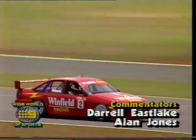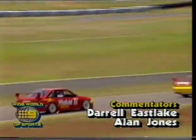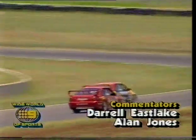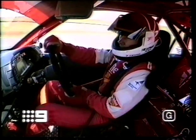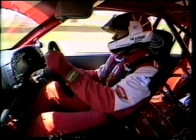Jimmy Richards working pretty hard through that left-hand sweeper at the end of the straight too. Yeah, Jimmy's car is moving around a lot. Yesterday I noticed that when the wet session started to come to an end, he changed rear springs, and that would suggest that the back's probably jumping around just a little bit more than what he would have liked.